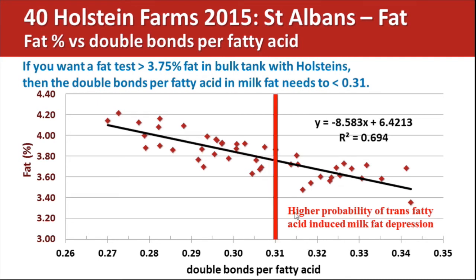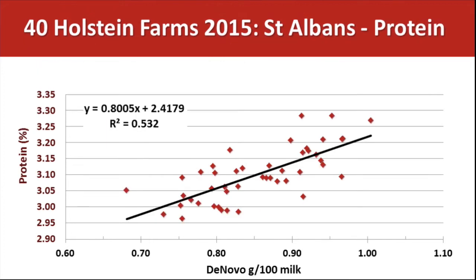What we've seen in the field, particularly on Holstein herds, now this is for Holsteins, it's different for Jerseys. On Holsteins, once you go above that 0.31, and we do gas chromatography work to measure the trans-10 fatty acid in the milk, the probability that you're going to have a high trans-10 and trans fatty acid driven milk fat depression is very high on this side, and very low on the other side of 0.31. So if this number is up high, I need to cross-check, and if it's trans fatty acids, I have to figure out what's going wrong in the ration that's causing that milk fat depression to occur.